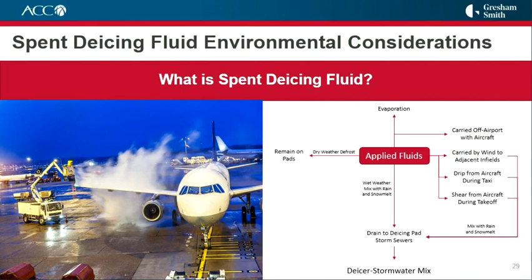Most of the focus when you're speaking of a centralized deicing facility is on the spent deicer that is on the pad itself and then will get collected, but it is very important to understand that the fluid can get carried to areas outside of the pad. It can be blown by the wind. It can be tracked out by ground service vehicles, and it can certainly be carried by the aircraft where it may drip onto taxiways or shear off on the runway.